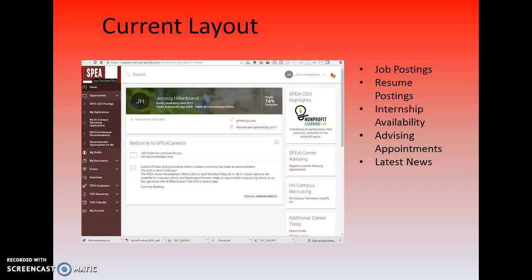The current layout, this is just an example from my page. I'm part of the School of Public and Environmental Affairs at IU Bloomington, and this is what I see when I look up the CDO, the Career Development Office. That's what that stands for.